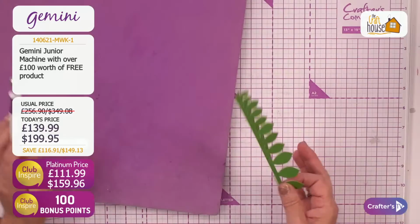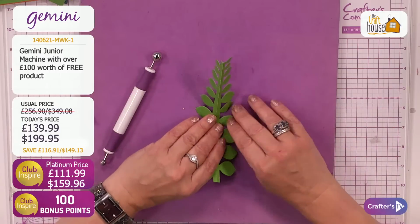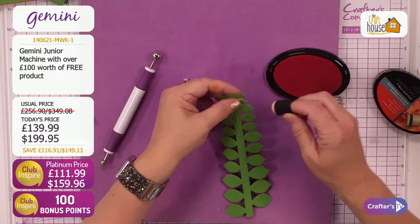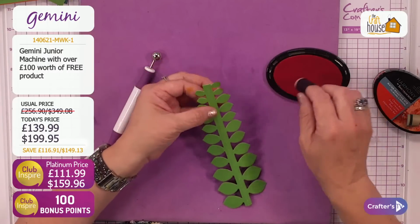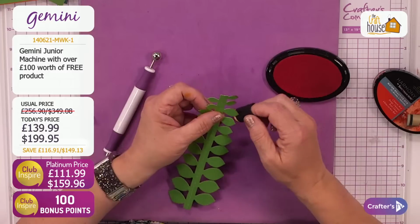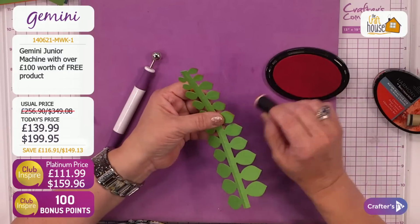So what I'm going to do is bring in the back end of my sponge, my mat. I've got myself a ball tool, but before I do, I'm going to give it a little touch with Chinese red, our water reactive, and I'm just going to touch around the edges of the petals. Now again, you could be doing this with any inks. I prefer the water reactive ones, but I only want to give it a light touch around the edges there, and I'm going to do that with each of the individual petals.